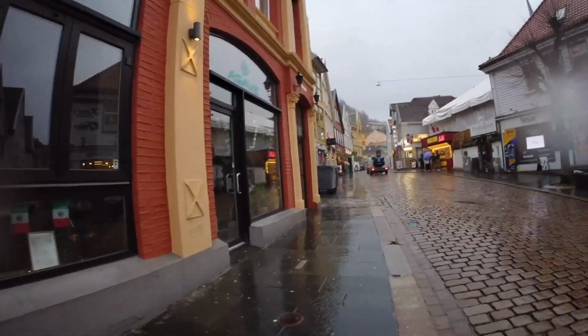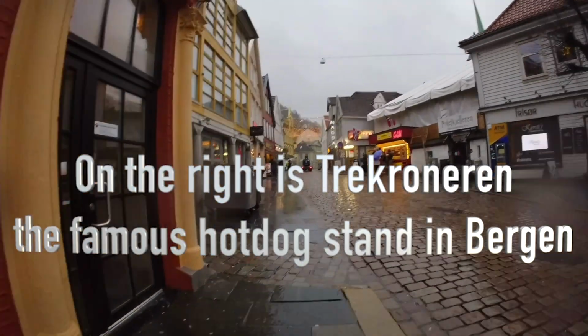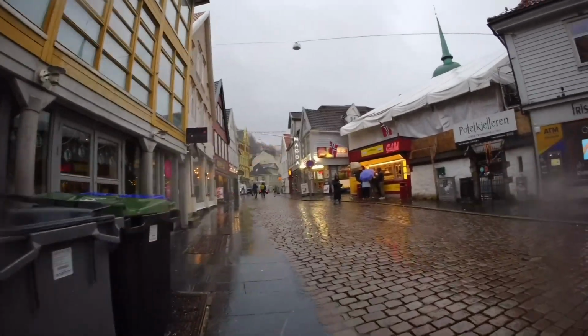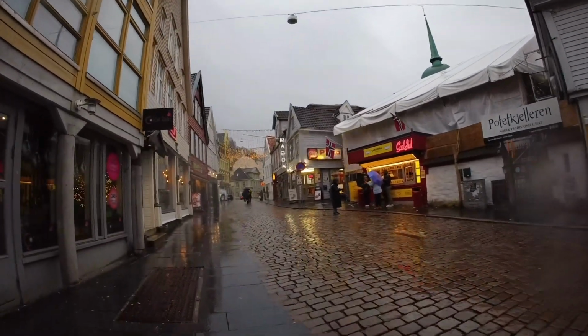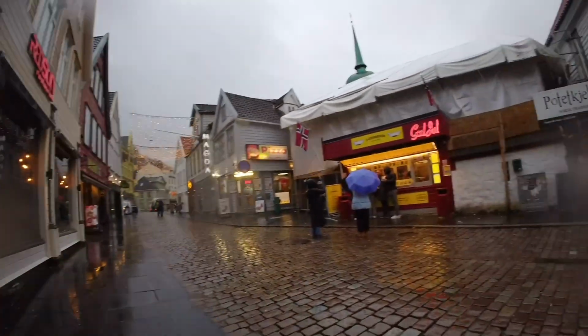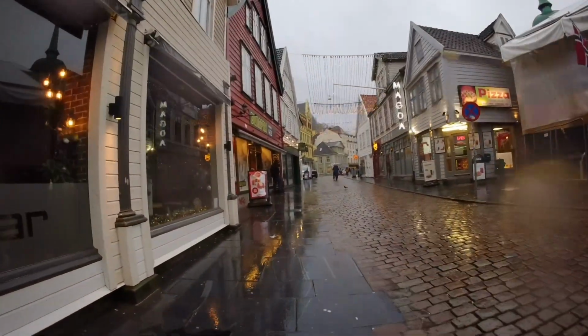Just on the right hand side here, you'll see Trekroneren and the famous hot dog stand that all the tourists come to. It's the one that's all lit up on the right hand side. There's actually tourists here today queuing for hot dogs. That's how famous it is. Bearing in mind it's December the 6th, and it was 1 o'clock in the afternoon and a real bad windy wet day. So I just carried on walking up here.